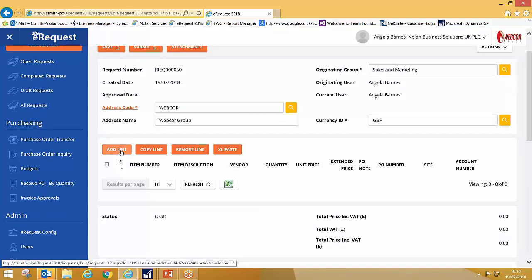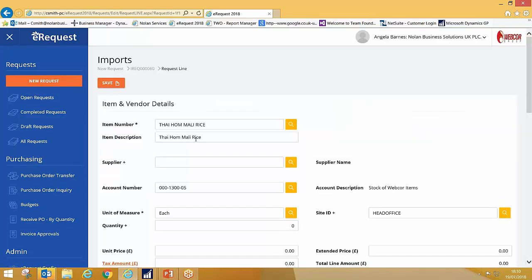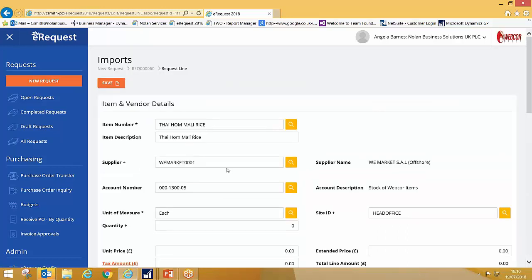So what does Angela want? If I go and add a line, we can specify the item that we will look to purchase. We'll say it's the Thai rice that Angela's looking to purchase here. The supplier that we use for Thai rice is WE Market, it's an offshore company, and the account that we're going to use here is 0001305.